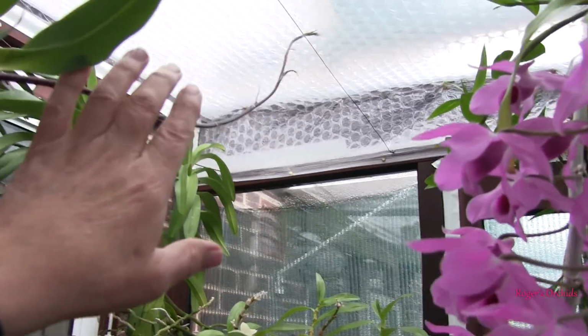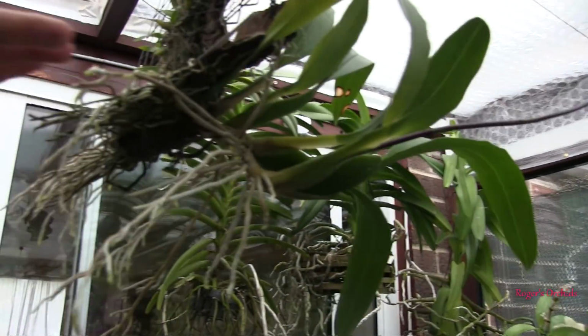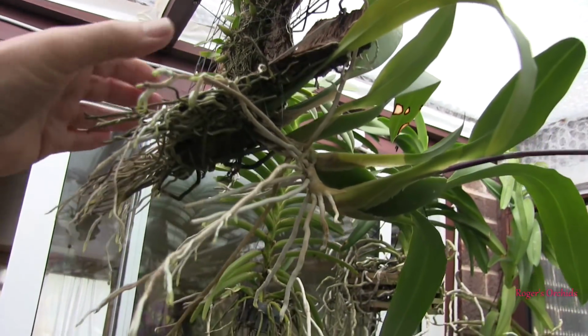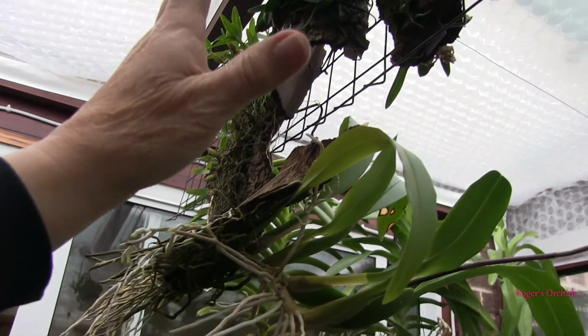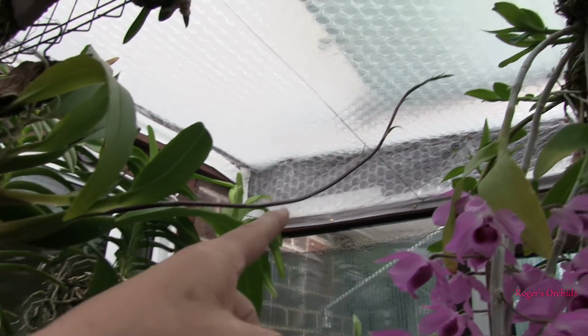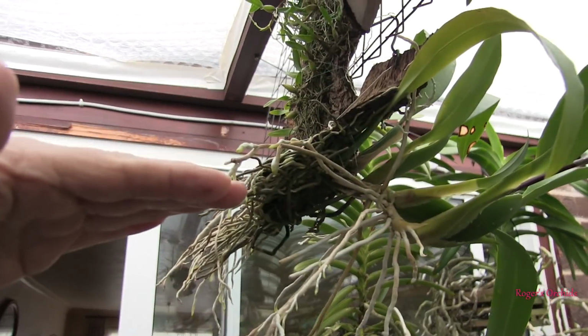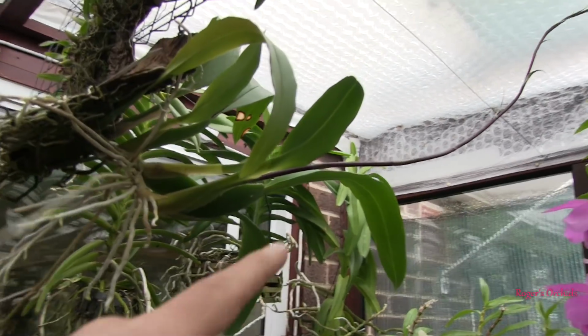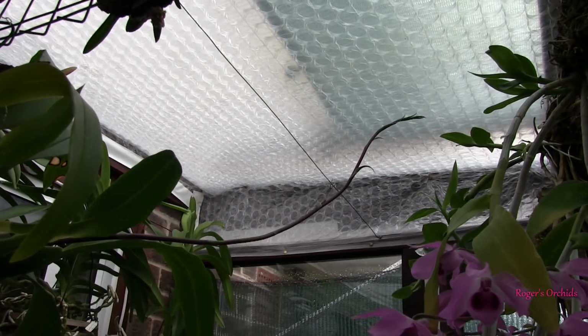But this monster of a spike up here, I knew this was going to get out of hand. Now at the moment, although that's a mount, I can't put the mount upright on the rack, because if I did, the spike would touch the roof. So I'm having to hang it low down so that the weight of the plant tips it over at an angle so that that spike doesn't touch the roof. But that is a hell of a spike.